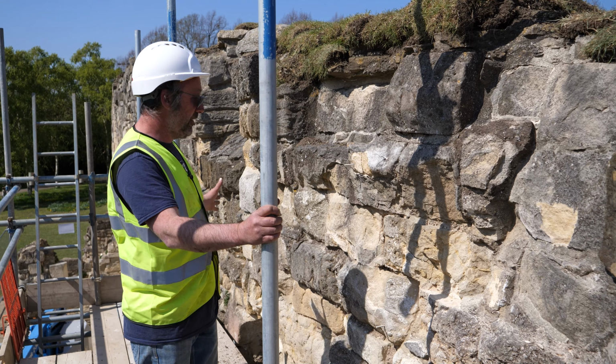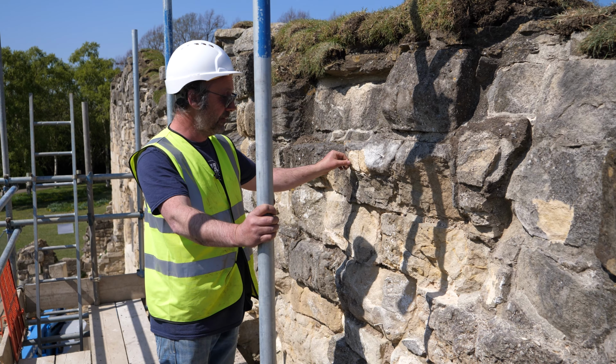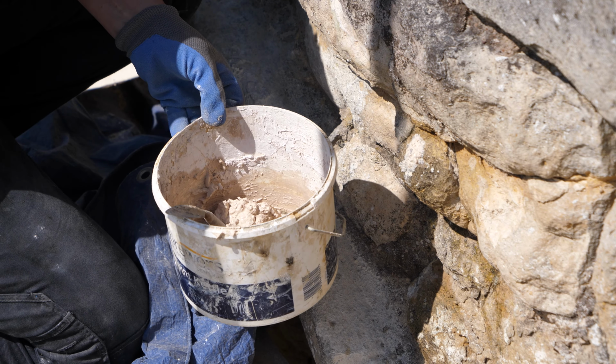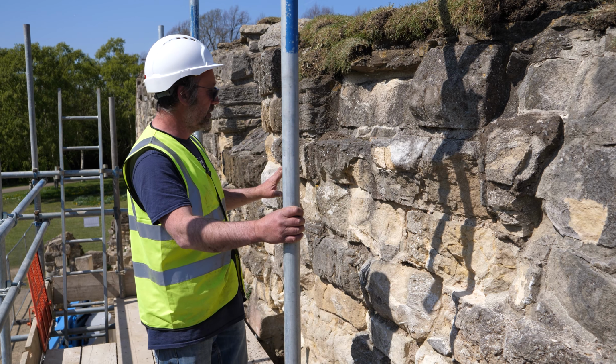And it's for public safety that we're putting all this back and making it safe for the public. These will all get covered in with a little bit of mortar at the end, so you will not see any pins sticking out whatsoever, and it'll just look like it's still the ruin it is.